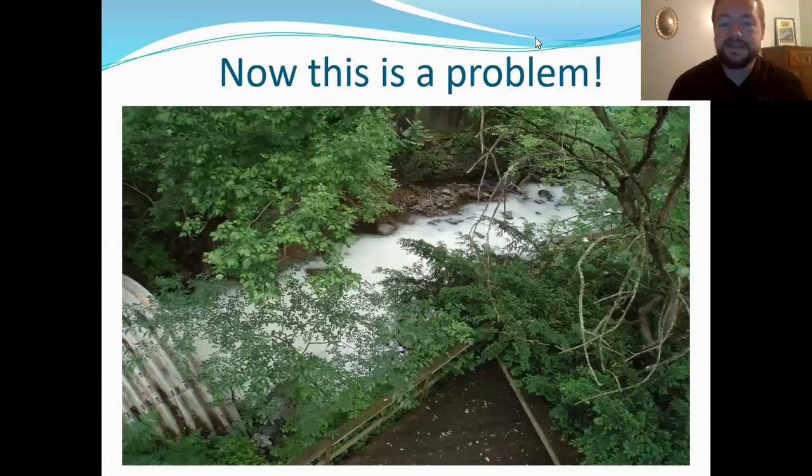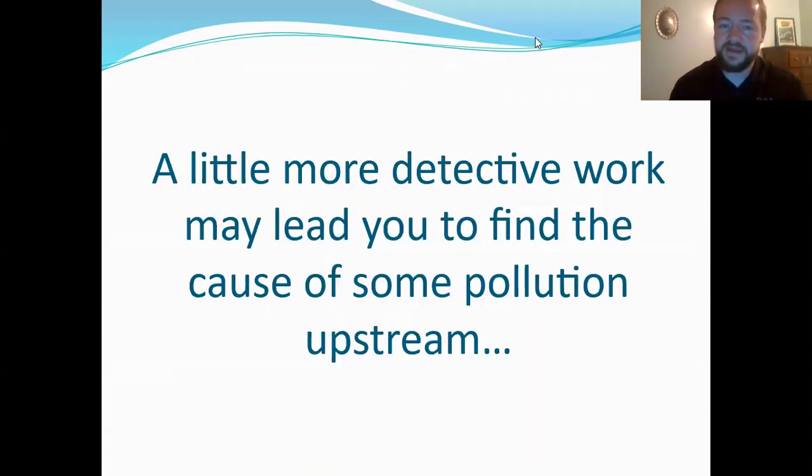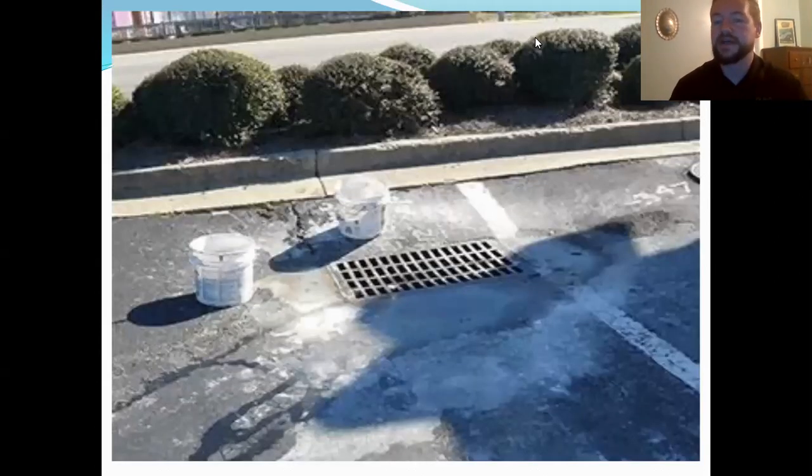Now, this is a huge problem. You can see this stream here is wildly discolored. Almost the entire stream looks bright white. This is clearly a huge issue. You may not find this to be the case. Hopefully, not many of you find cases such as this, but sometimes if you do a little more detective work and head upstream, again, not trespassing, but within your abilities, you may be able to find some source of the problem that you can also report back to us.